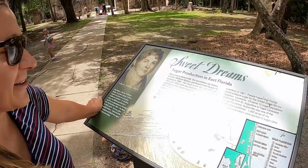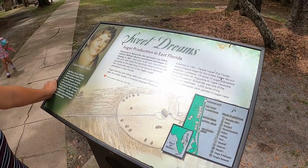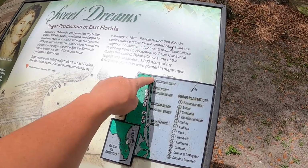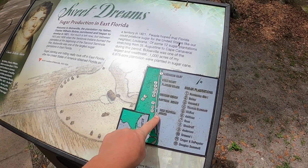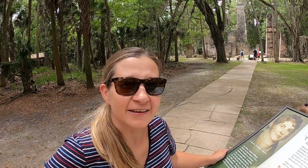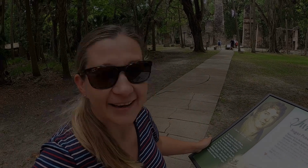Yes, save me from having to read this. So, in the early 1800s, Florida was a big deal for sugar plantations. And there was actually 12 of them right here along the coast from St. Augustine all the way to Cape Canaveral. Oh, okay. And this is the Bulow Plantation, and it's the biggest one during the time. Really? That guy right there. Oh my goodness. Let's go look at it.